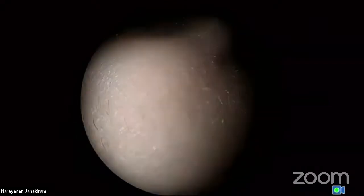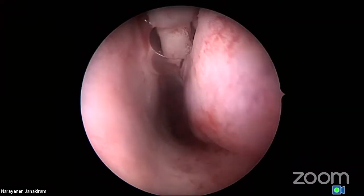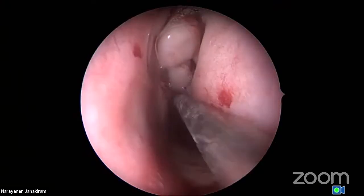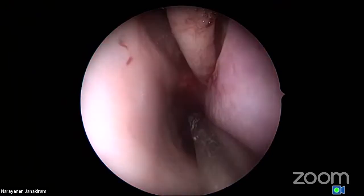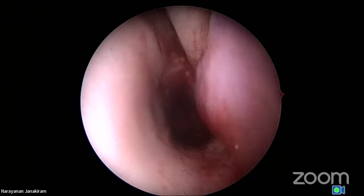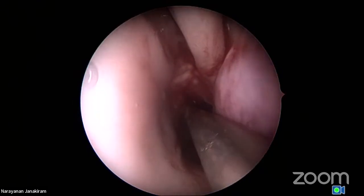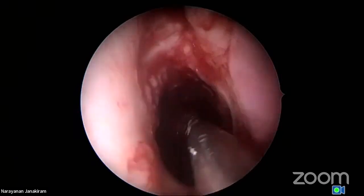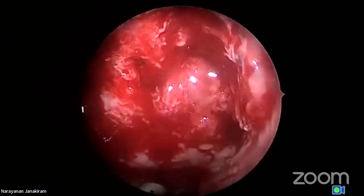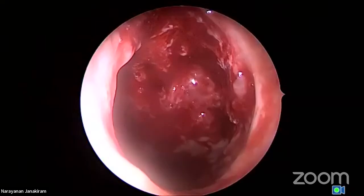Okay, here we are. Now what I'm going to do is you have to keep on irrigating, my dear friend, from the other side. The main thing is I don't want a clot. So what I do is I keep irrigating. Wait. From the other side. Wait. Give me coagulation now. So there's no bleeding at all, but anyway, I will irrigate. Coagulation.